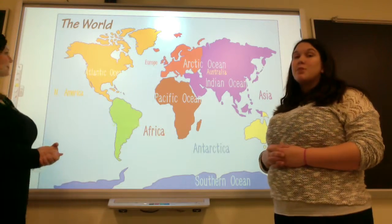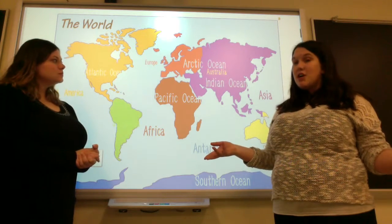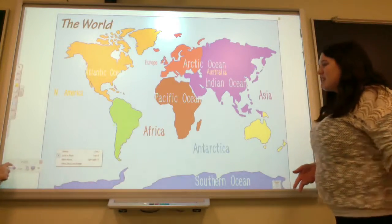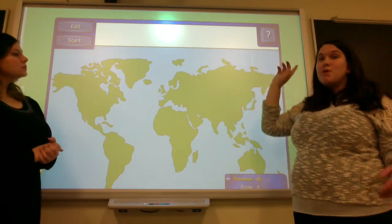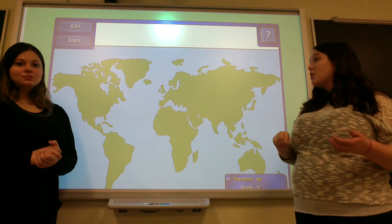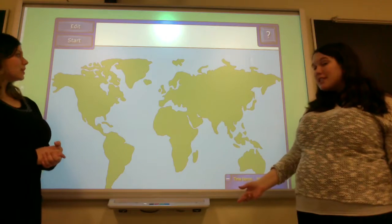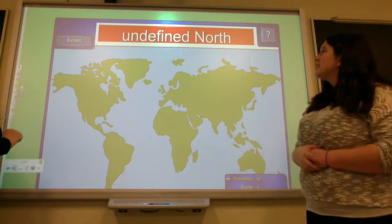So now that we've explored all the continents and all the oceans, let's test our abilities to find where they are again by playing the continent game. In this game, the label will appear up here, and then we will find wherever it is by tapping on the board where we think it is. And at the end, we'll total up our score to see if we're correct. Ms. Peters and I will take turns, and let's start.